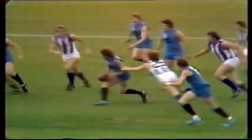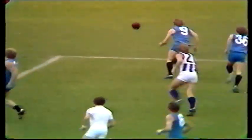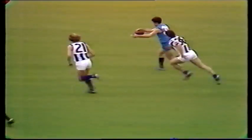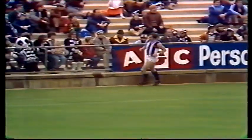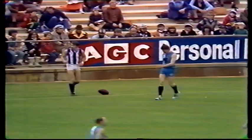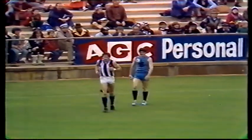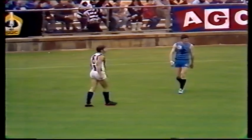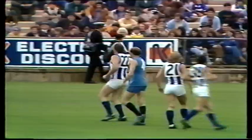Nolan over the top, Davies in front, Downs. Heinrich. Ick. Taken off him by Mutton. On the lead, Bagshaw, but it's too far. Crosswell getting back on the ball. Will go out of play in the full forward right pocket. Sturt getting through their half-forward line pretty well, but it is constructive football, starting up their attacks from around the centre area.